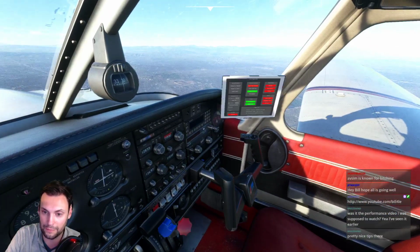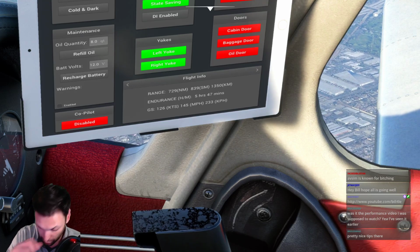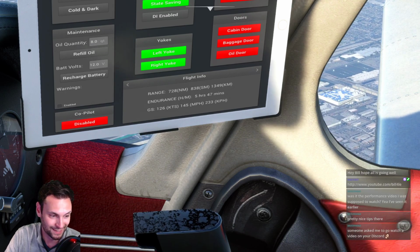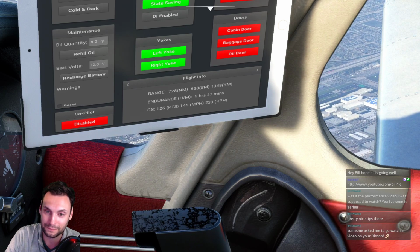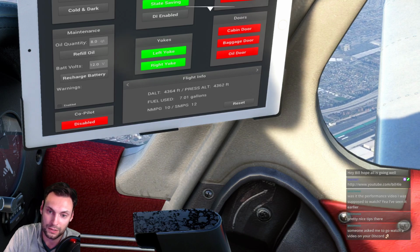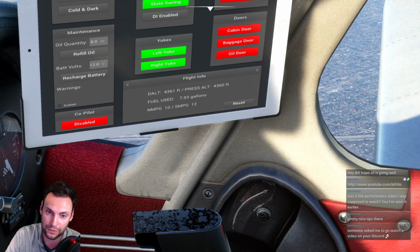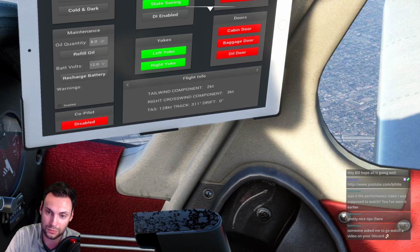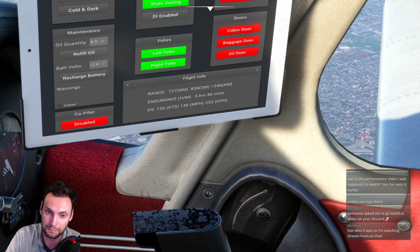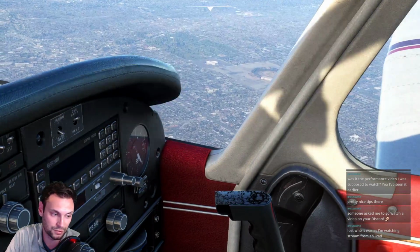Let's open up the EFB here and see what our stats are. So we've got a 6-hour endurance. Ground speed is 126. That's 145 miles per hour, so that's cool. 126 knots. What a joke. Got it, Breeze. Okay, got it. Is that static? Oh no, okay. That's kind of weird. Fuel use 7 gallons. Nautical miles per gallon is 10. Density altitude is 4,300. Pressure is 4,300. Tailwind component is 2 knots. Right crosswind. Okay, true airspeed is 128. Yeah, it's not too bad. Somewhat interesting.